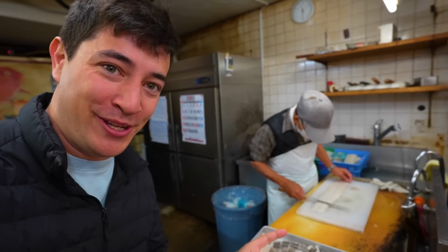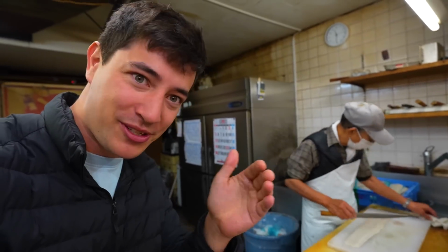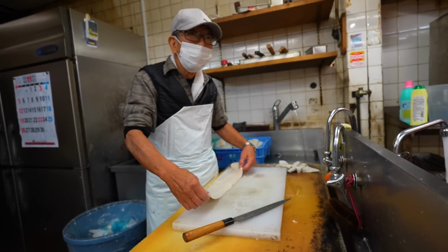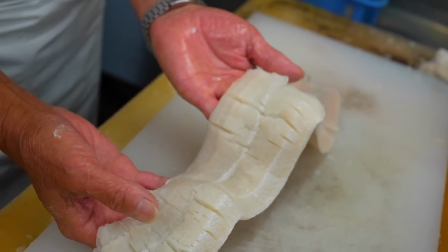So he's chopping up the Hamo here, and you can see that he's already removed all the bones, but you can see there's like millions of little cuts that he had to make in each one to remove all of the bones to get that beautiful, delicate fish. And this is the final result. And then over here, she's frying them up.